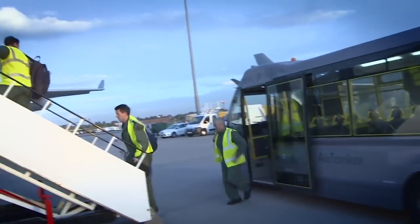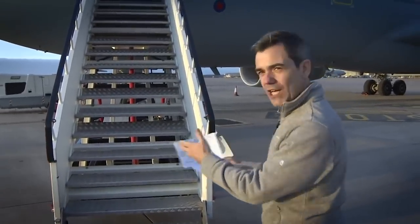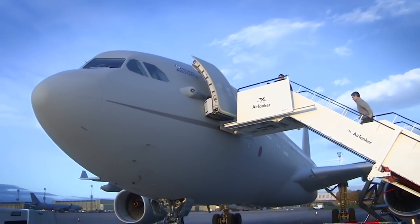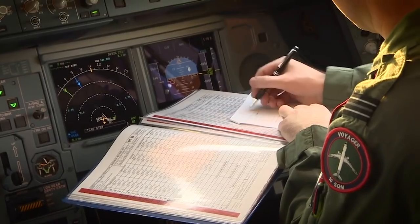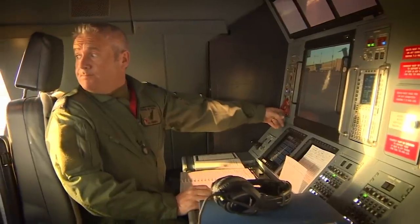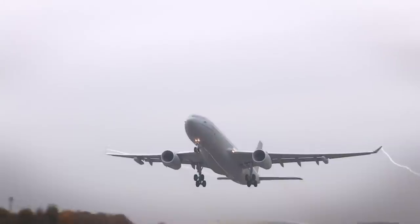With the brief over, the crew get on board. So we've been given our task for the day. We've had our briefing. We're off to the north Norfolk coast to refuel Typhoon. So let's get on board the Voyager. Once there, the two pilots carry out final checks. For a mission like this, every detail counts and they must be fully prepared. Check and break away. The mission systems operator also completes his final preparations. With the checks finished, the Voyager takes off on its mission.